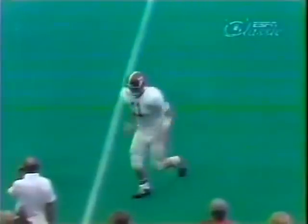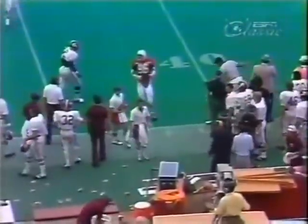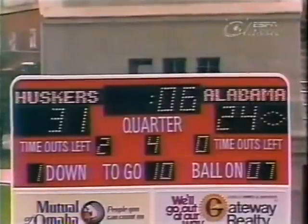Rutledge will throw. Throws to Newsom. Ozzie's got it. Shakes one. Dragged down at the 37. At quarterback, and Rutledge hobbles off the field. So Kevin Jones is in. He stands, and he throws it out of bounds. And you got 6 seconds left to play in the game.